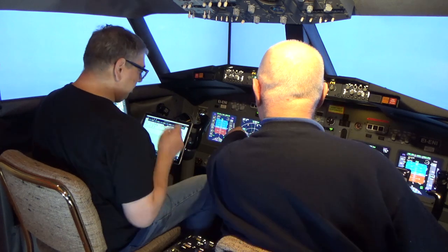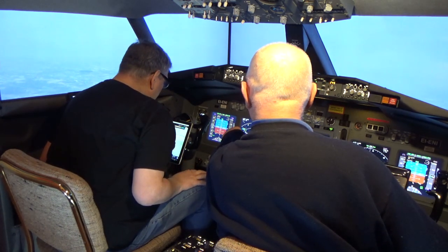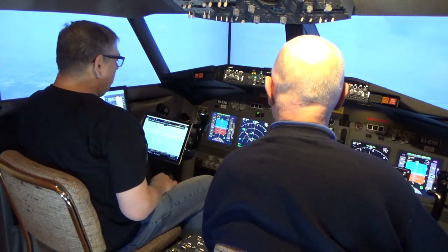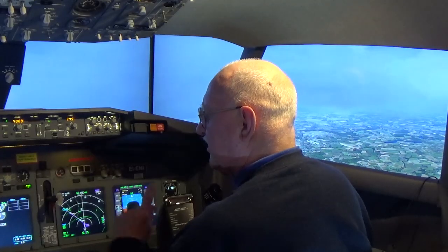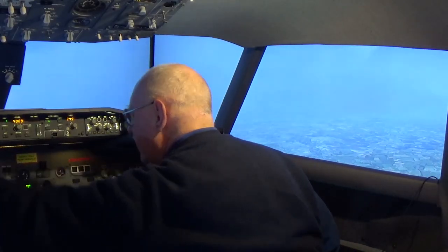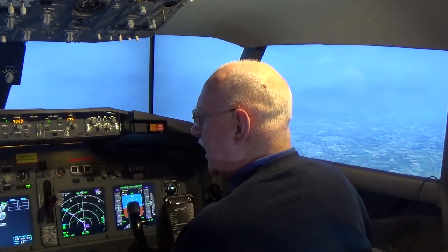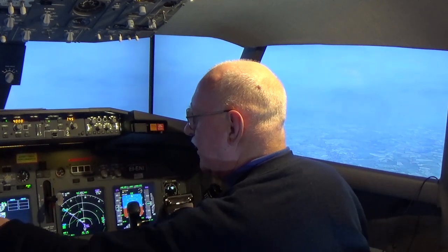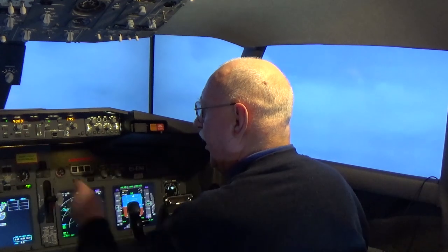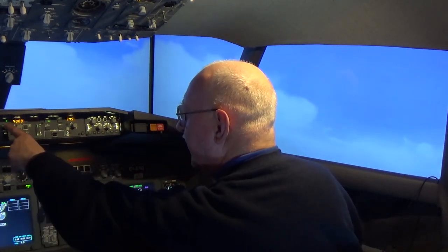Now, looking at the bottom, you can see the first diamond. It's white at the minute. That's for the localizer. Now it'll start to move in when we start to make our turn. Okay, so we're on 5 miles. When that starts to move in, it'll start to turn red. Then we'll want to lock on when it goes red. See, there it goes. It's starting to move.